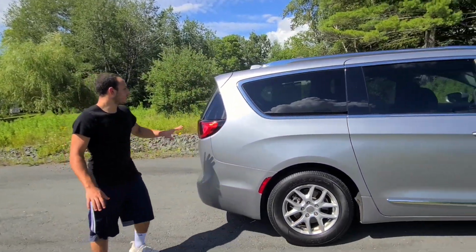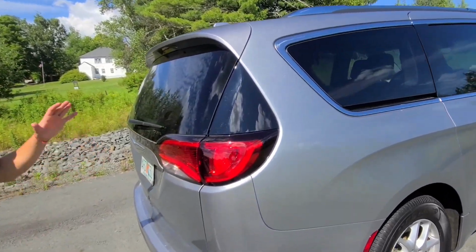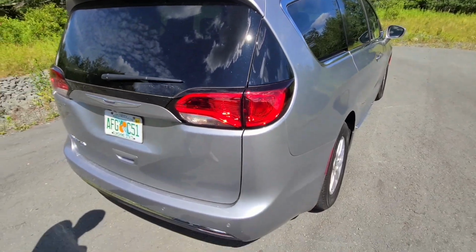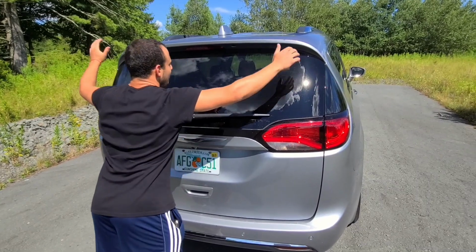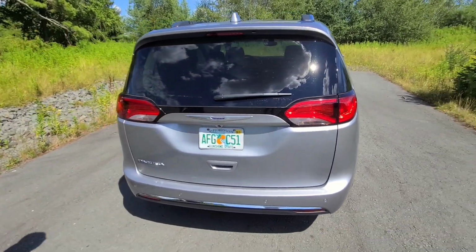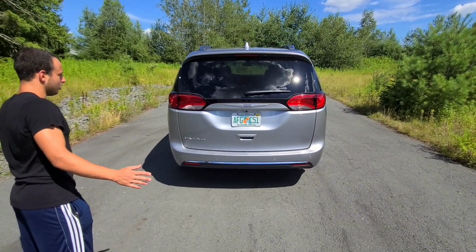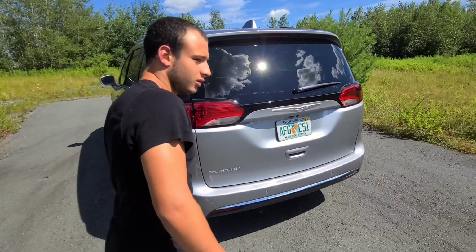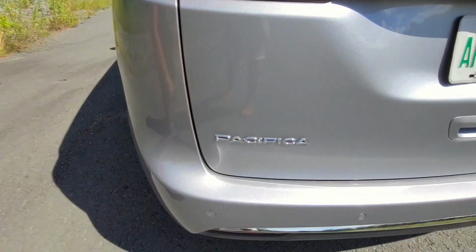Moving on to the back, you can start with this little piece of window, which I don't think you can really see out of. It's more of a C pillar or a D pillar, sorry. So you do have this massive rear windshield, which you can see out of pretty damn well. Really easy to see. You got these flush rear lights, which look pretty good. Here are your rear sensors and all down there.